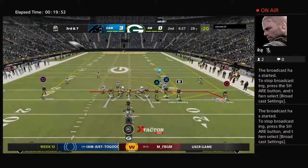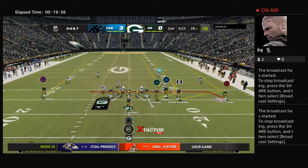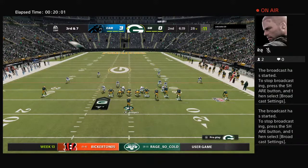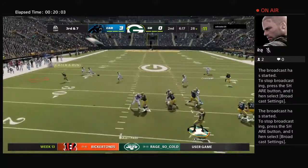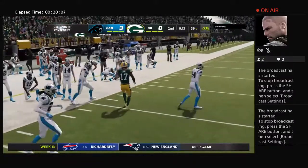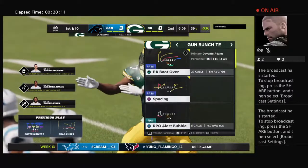So now at 3rd and 7, and defensively, it's a dime look. 6 DBs. Now Rodgers. He gets this to Devontae Adams. And he's going to have the Packers 1st down as they're able to get the 3rd down conversion.